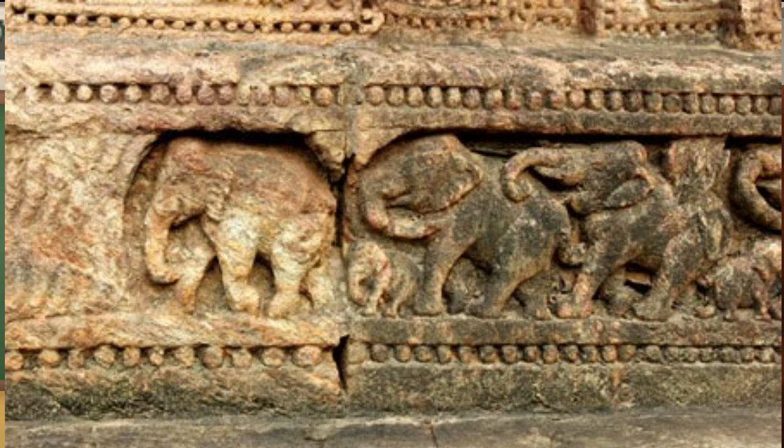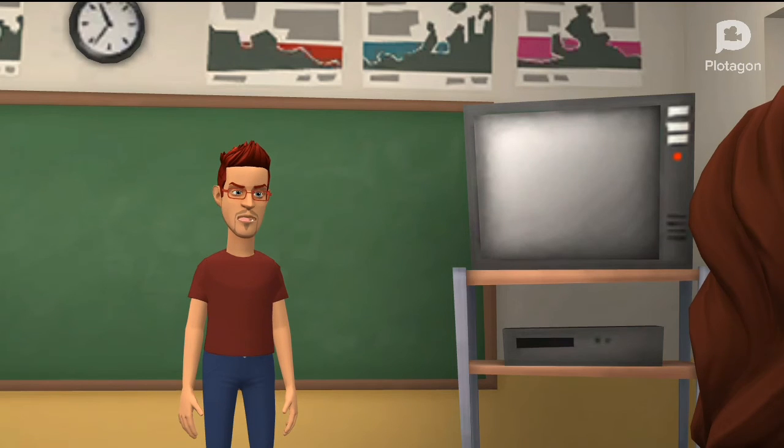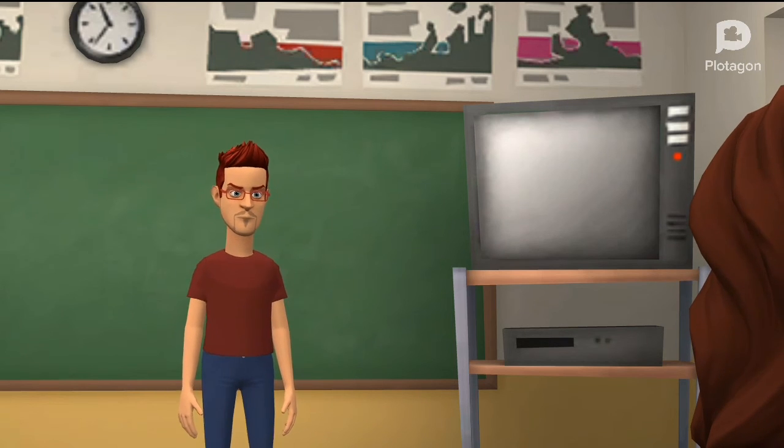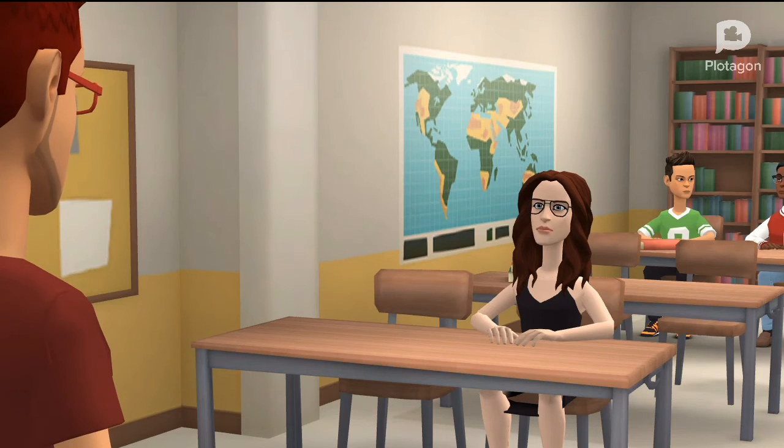Konark Sun Temple was declared a UNESCO World Heritage Site in 1984. It remains an active, major pilgrimage site for Hindus, who gather here every year for the Chandrabhaga Mela around the month of February. That's very interesting.